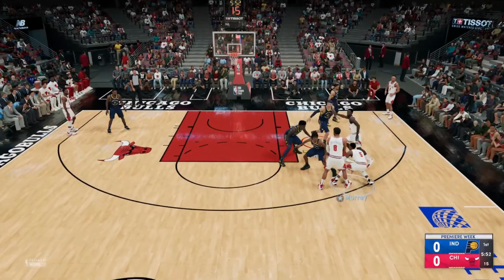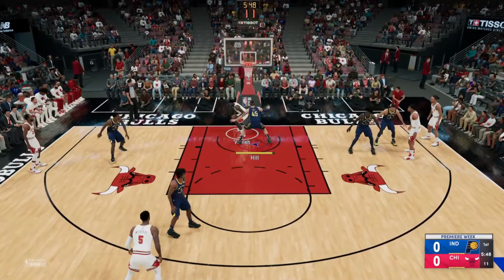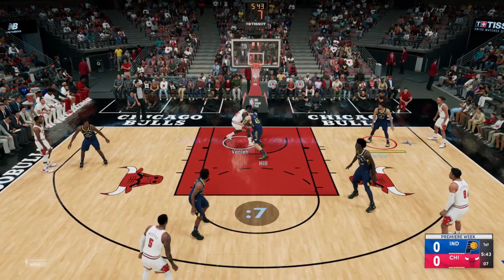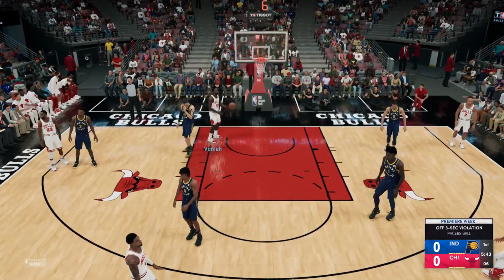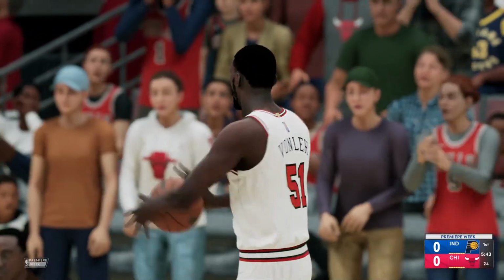Here's the starting group for the Indiana Pacers. LaVine is out there with Maxey. Then there's Jonathan Isaac. Then there's Christie. And it's Hill in at the center position. And too much time in the lane. They get called for the 3-second violation. Pacers ball.